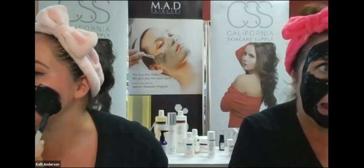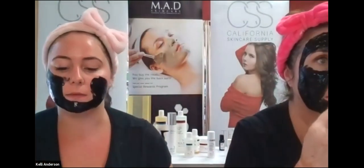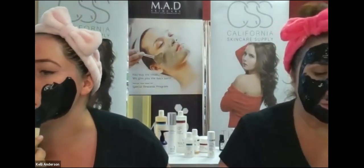And I like that I'm not getting any type of burning or tingling sensation, not too strong or aggressive. It's just a really nice way to still target those blackheads and those clogged pores without having to put any more acid on the skin.